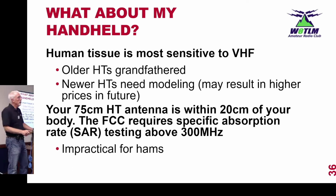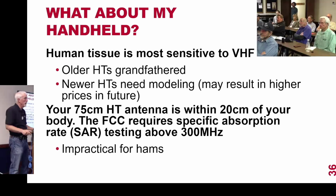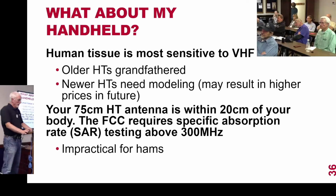I'm speculating at the moment, but if it's on the market right now, it's considered old. If it's in inventory, it's fine. New models that get introduced, the FCC will probably begin to step in and say they need to do this. It gets a little more challenging when we're now at UHF, though.